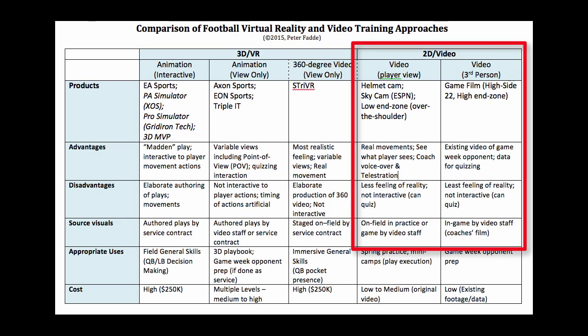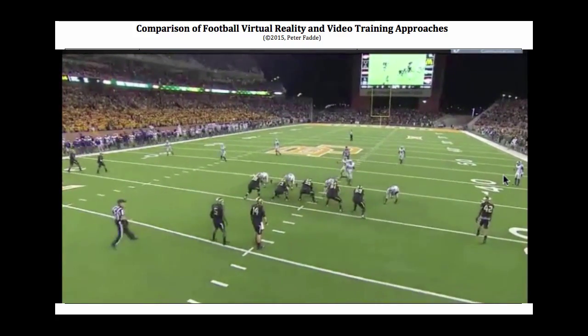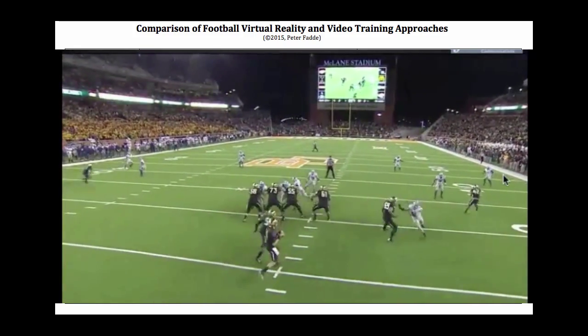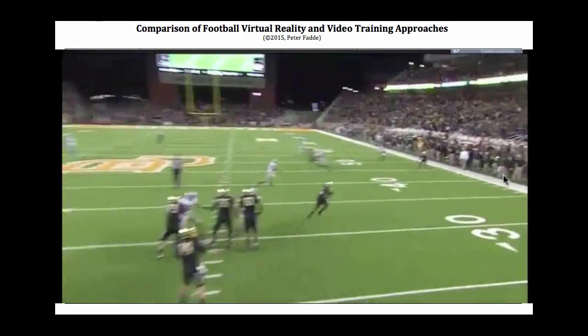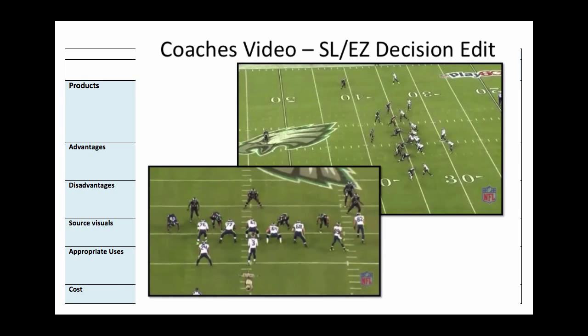On the other side of the line then, when we're dealing with the 2D, we don't have the 3D virtual reality, but this is film we're already getting. There are ways we can enhance it by using a little bit better camera views, maybe a Hawkeye camera behind the quarterback in a 7-on-7 practice situation. Maybe we do use the helmet cam there. On the game video side, we've got our 22 and especially our end zone, over the shoulder end zone.